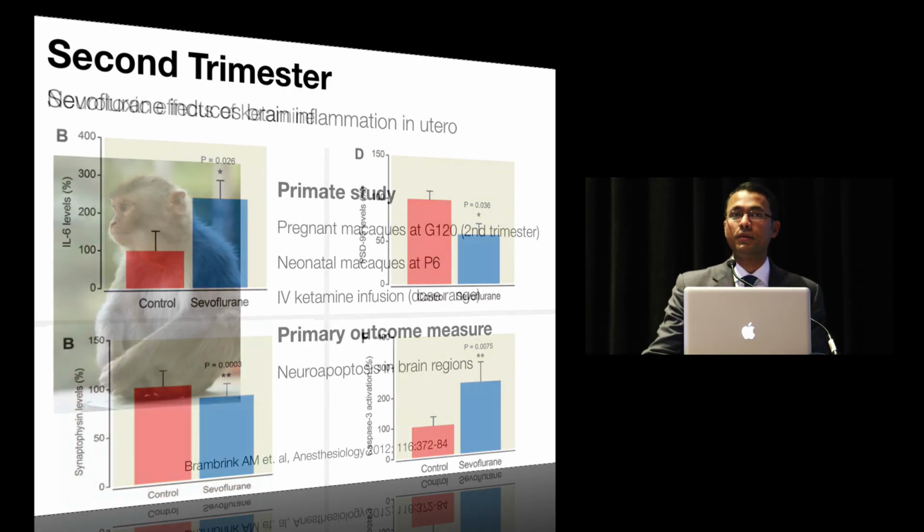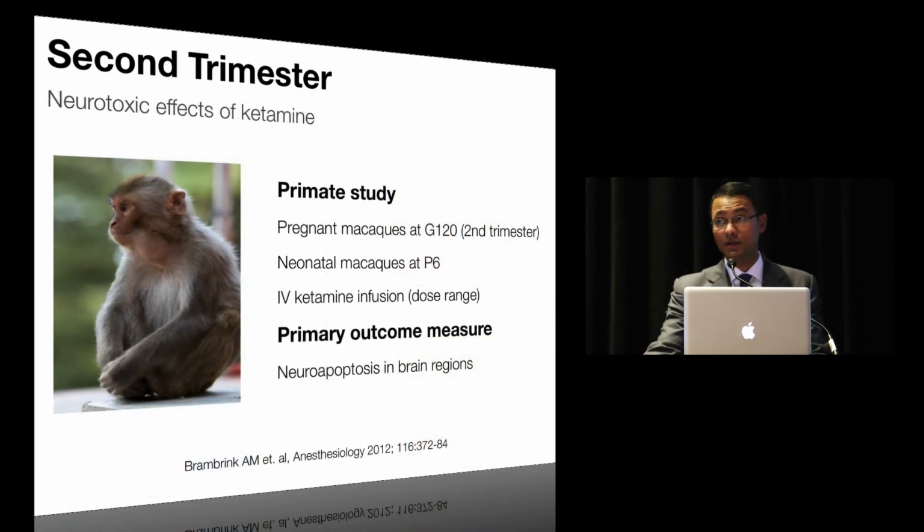What about the monkey models? And again, this study comes from Ansgar Brambrink's group, and they picked ketamine as their agent of choice. And they did this because it was easy to administer, and they already had a working model. And so what they did was they exposed 2 different groups of monkeys, pregnant macaques as well as neonatal macaques. And the idea here was to see if the fetal brain was more vulnerable to ketamine neurotoxicity. And the primary outcome measure in the study was neuroapoptosis in different brain regions.